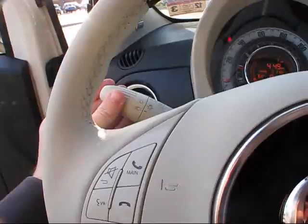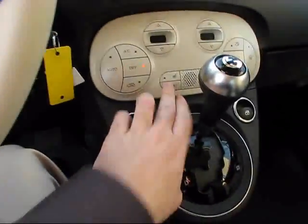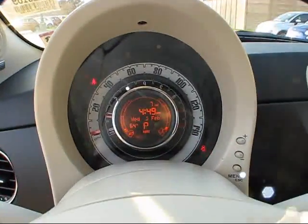And with that in mind, let's go ahead and turn on the headlights, fog lights, as well as the hazard lights as usual. And now let's take this opportunity to explore the special exterior of the Gucci Edition.